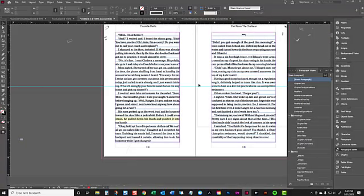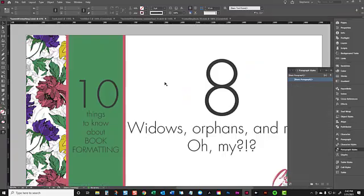All right, so that's how we handle widows, orphans, and runts. And if you have my template, the template is automatically set up to correct those issues. Okay, moving on.